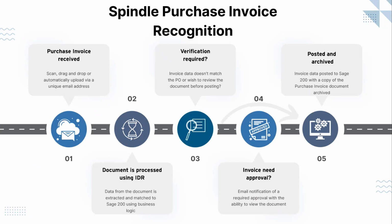The document is then processed by the software, read by the software, and the information interpreted within it. It will then let you know, and there's a number of different statuses, which we'll cover in a moment, whether there is any verification required. If it's picked up any discrepancy of any kind, is it a duplicate? Is there a requirement for it to be sent for approval? If any of those are hit or aren't hit, the software can then complete the job by posting and archiving that invoice against that purchase order or against that supplier account within Sage 200, as we touched on a moment ago.